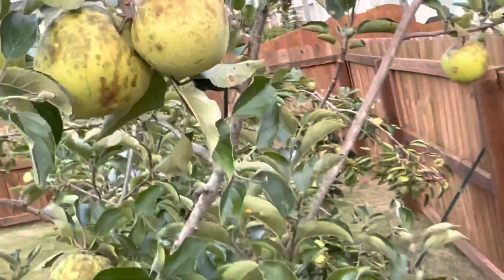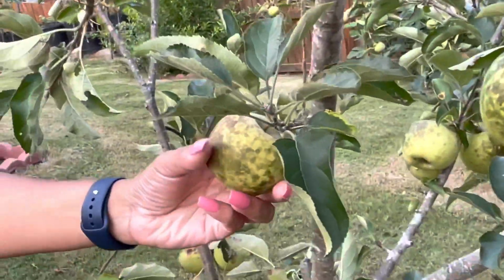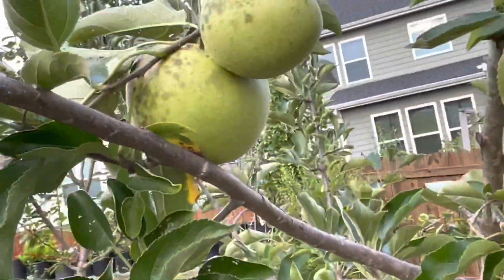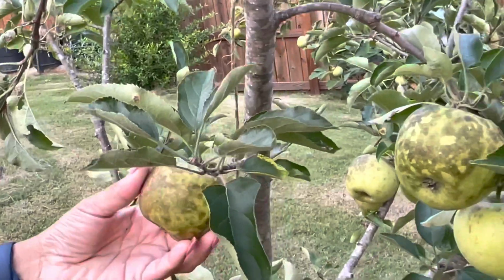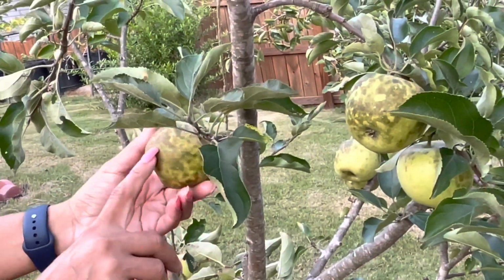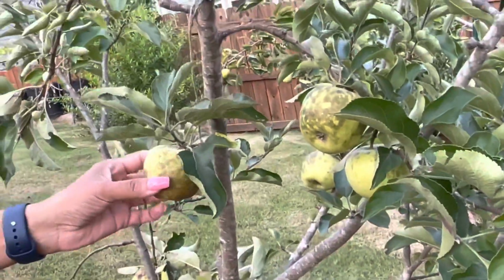All these dark spots you see on the apple are because of the heat and humidity. If you wash it with a wet brush, it becomes nice and clean. This brush is not wet. Let me wash it later and show you how clean it becomes. It will become very clean. All these black things that look like mold are nothing bad. It's because of the humidity and heat in North Carolina. So let me harvest everything.